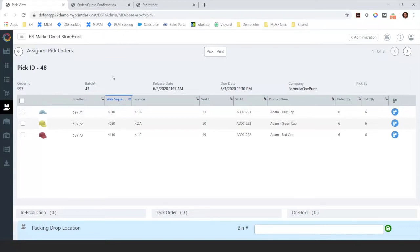So whenever you come to our pick view screen here, it's going to actually sort by this walk sequence so that you know, okay, I'm going to pick up the blue hat first, then I'm going to pick up the yellow hat, then I'm going to pick up the red hat, and then I'm going to get this to shipping. And while I'm doing that, the operator simply needs to come over here and click on this blue button and confirm the item's been picked. And then you'll see that green check mark show up in the far right column.